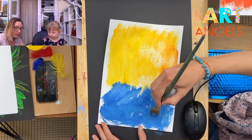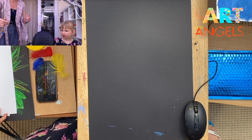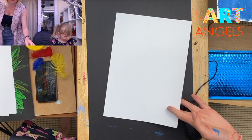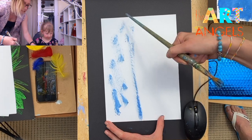And now, because the Macaw's tail is really long, we need a whole piece of paper. And let's paint half of it with blue. Here we'll paint it with blue. And here we'll paint it with red. So we cut long feathers to make a tail.